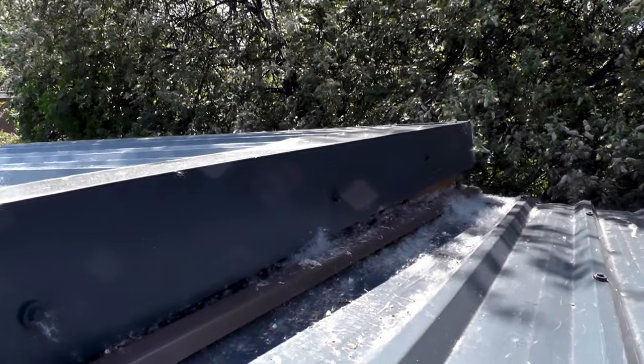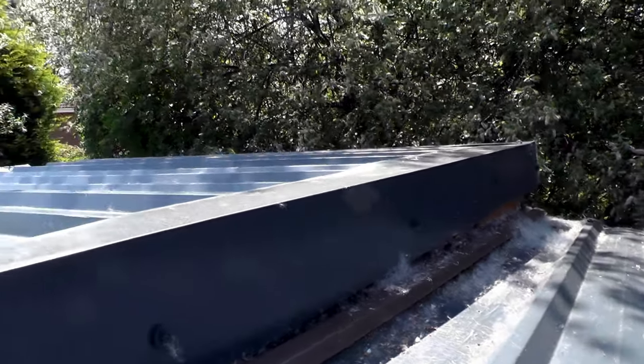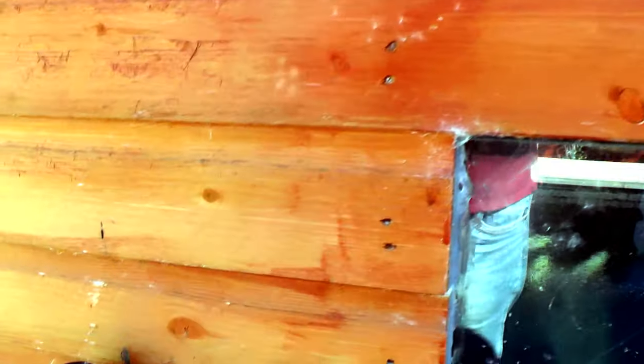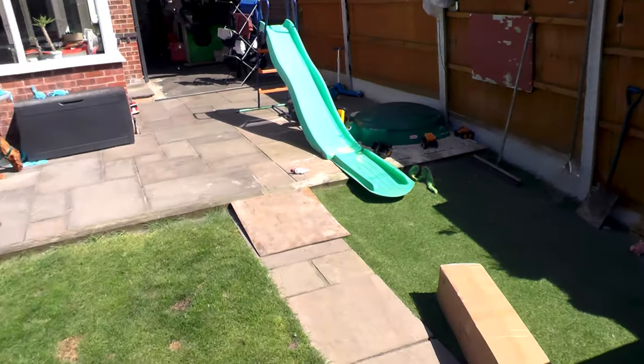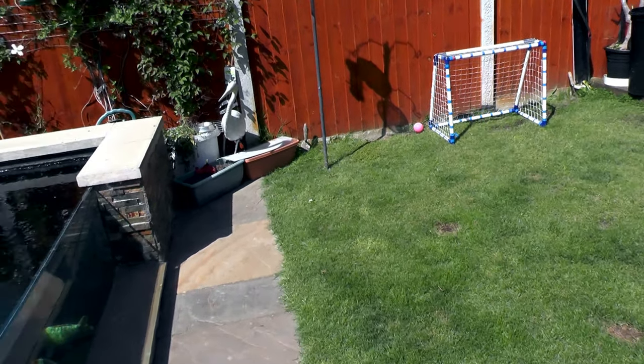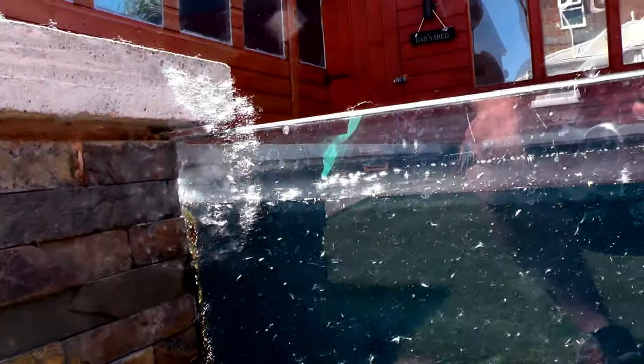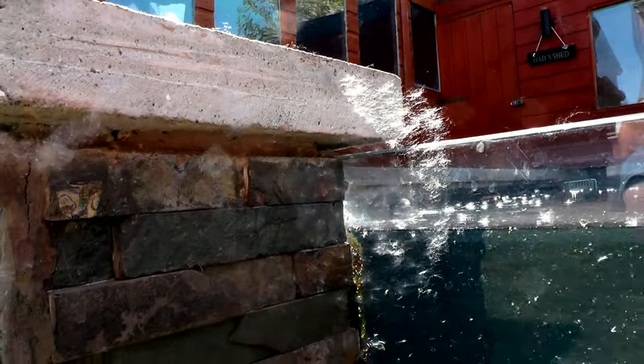On the roof. Collect all around the cobwebs. I hoovered this all last night, cobwebs and everything. See him around the pond. And you can see him in the pond. Because I've come around here, you'll see the fish coming to the front.